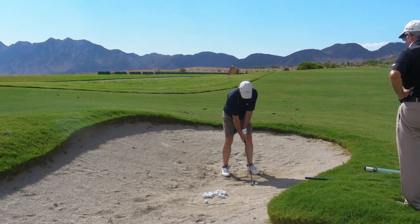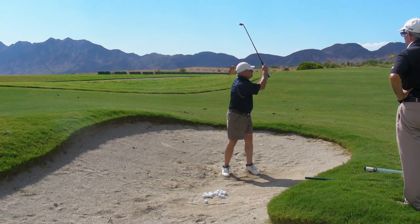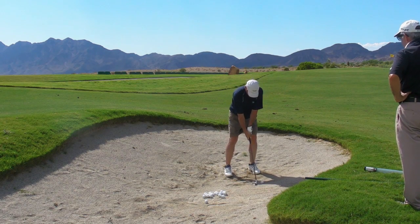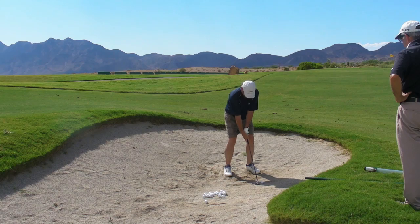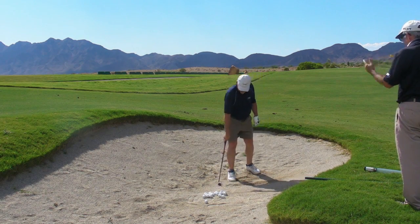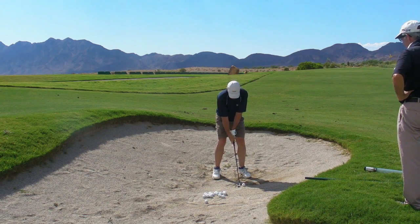Right now we're trying to do something every time, and that's high hands. You're going to have a variety of results. I just don't want a variety of hands. I want the hands to finish high every swing. Once your brain can do that every time, then we'll teach the brain to do something else every time. Add it to that. High hands.